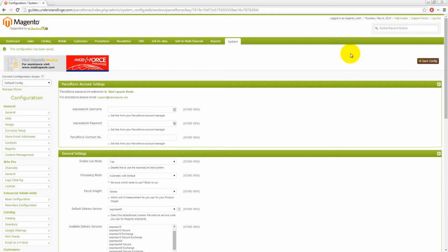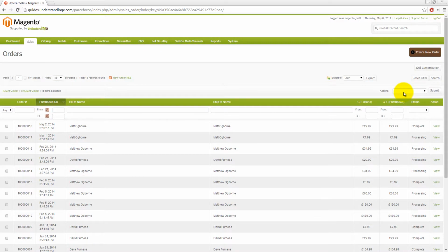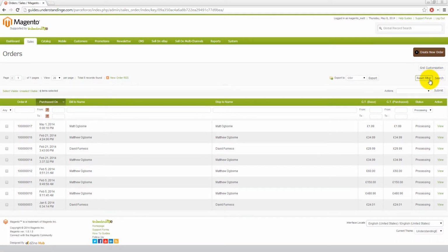Yeah, sure. So you'd go to your sales order screen. Just like what you would do in real life, you would come in here and change the status to processing and then hit search. So you've only got the orders in front of you which you need to actually process and create the shipments for.